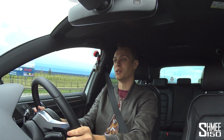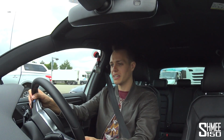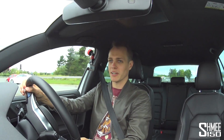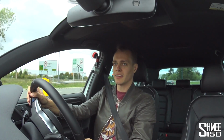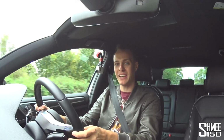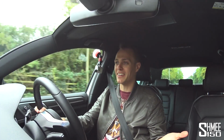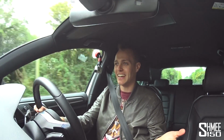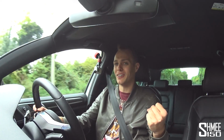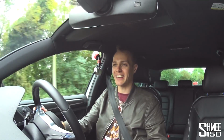Okay, it still moves. Okay, lights are going green. Let's give it a boot. Bit of a traction light coming on. Yeah, I mean, it's not going to rip your face off, but considering you can drive around in this on full electric power, and then with a push of a button, you can get some of that raw combustion feel. Yeah, I like it. I like it.